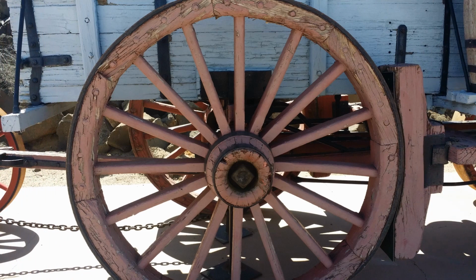This is just a close-up of one of the huge wheels on one of these ore cars or ore wagons, and again, all of this was built in the railhead town of Mojave, California.